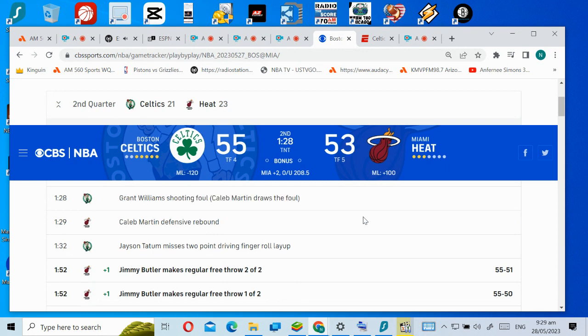Numbers for the Heat left to right. Martin into the front court. Drives right at Grant Williams. Bank shot. No. But a foul is called on Boston. Free throws coming up for Martin. Boy, a lot of whistles against the Boston Celtics right now. Aggressive drives, but they are not getting a whistle. Listen to the crowd, too, now.